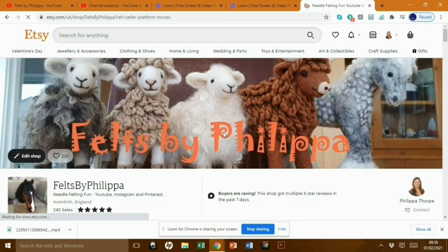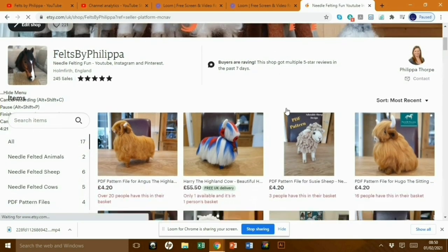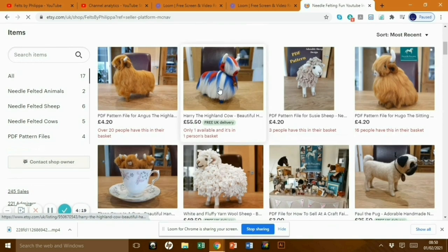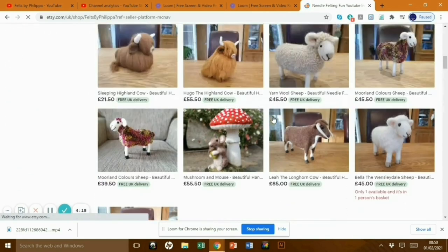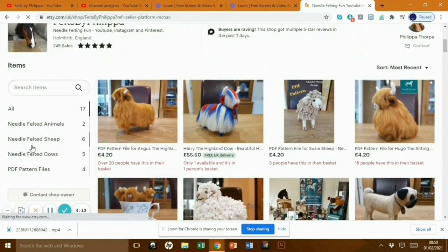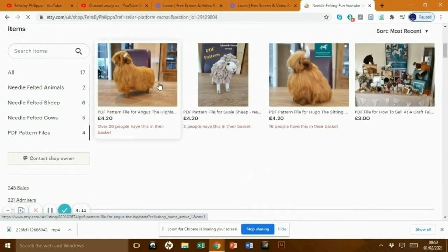So here's my shop. If we go down, there's a couple of cows. See, it says in people's baskets. That's a really good thing. I'll just show you the PDFs and highlight them. And you can see over in 20 people's baskets, 3 people's baskets, 18. So the PDFs are really, really popular at the moment.